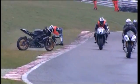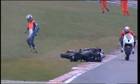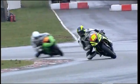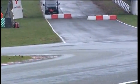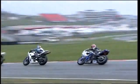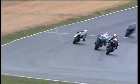Someone's gone down, and that's the end of that bike. Couldn't quite see who it was. Well, I think that was either Sean Champion or Andrew Lund who took a bit of a tumble there at the bottom of Graham Hill. Lodgy leads it then as the rest come chasing and charging around behind him.